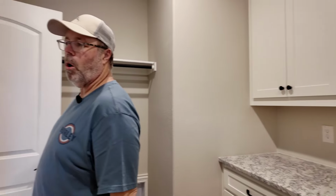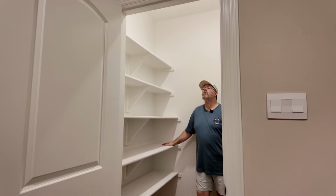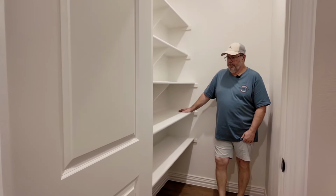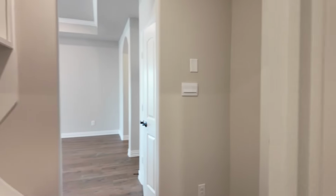They did. And then, oh my heart, you've got a big, huge pantry right here to put all of the big stuff like your toilet paper, your paper towels, all that stuff, because they have the smaller pantry that you looked at earlier. So that's nice. That's really nice. I like having that. So this is a nice house.